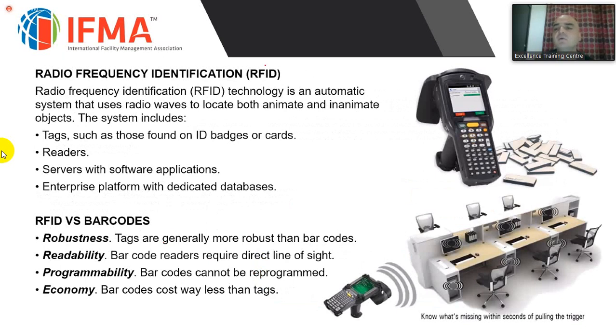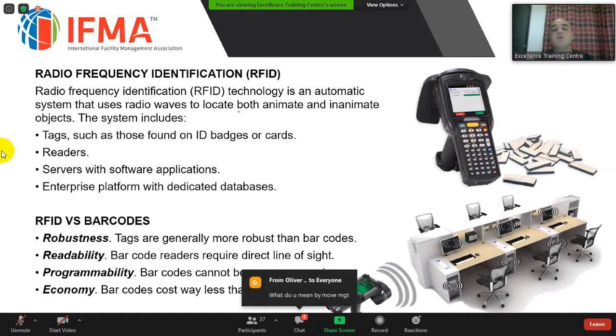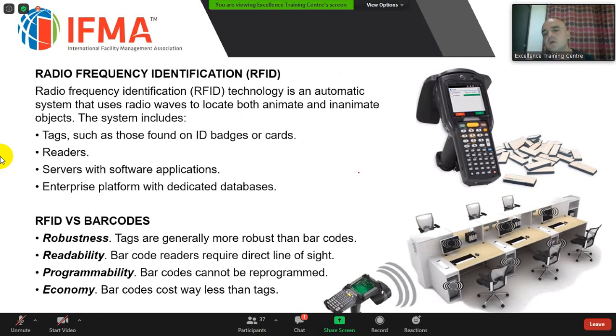The RFID, which is the radio frequency identification, is an automatic system that uses radio waves to locate both animate and inanimate objects. It includes tags such as found on ID badges or cards. So you can have a tag on your neck, and then when you enter a building, you can link it to the access control system for it to automatically open. Readers, servers with software applications, and an enterprise platform. So if you want to, you can have the asset management based on RFIDs.